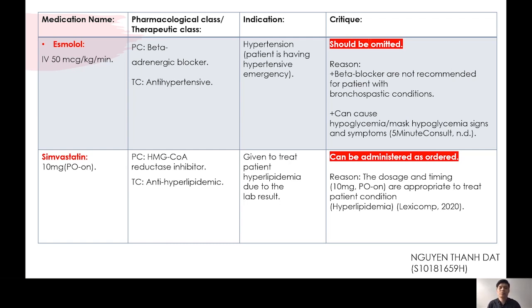Simvastatin is given to treat the patient's hyperlipidemia due to the lab result. This medication can be administered as ordered because the dosage and the timing, 10 mg PO, are appropriate to treat the patient's condition, which is hyperlipidemia.